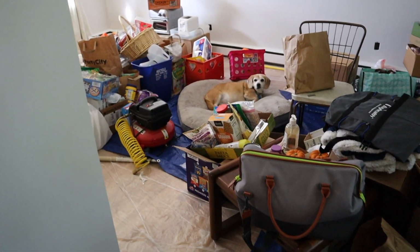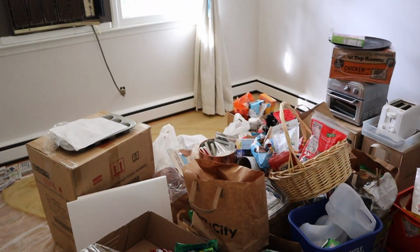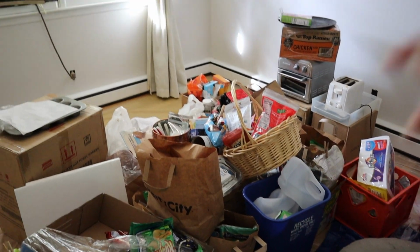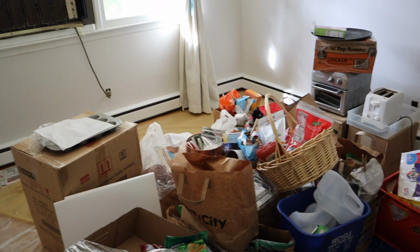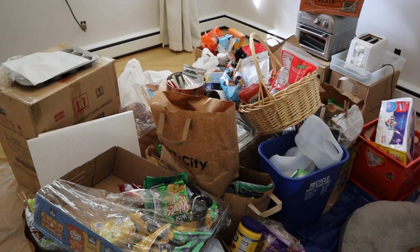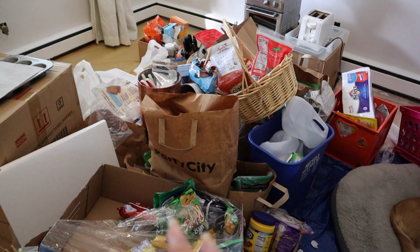If you're wondering what I'm going to be doing, I'm going to be helping my mom take this stuff, which is mainly food, boxes, all random shenanigans, down the basement. That is my job for today. It doesn't look like a lot, but trust me, it's a lot more than it looks. Looks can be deceiving, especially when it comes to random stuff.